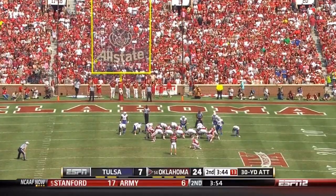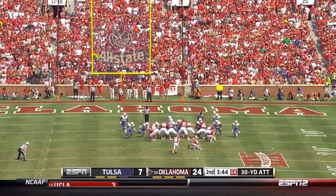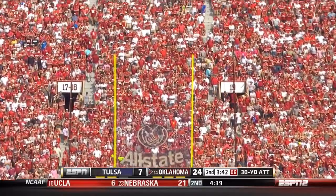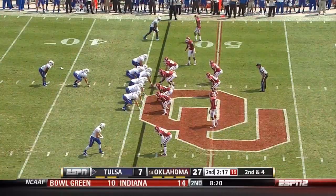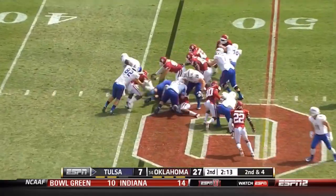30-yard try for Honeycutt from the right hash. He's got a big leg, career-long 53 yards. The hold, the kick, and it's good. Ryan Breed out there, the fullback. You don't see a lot of them. We've got 2 really good ones in this game.